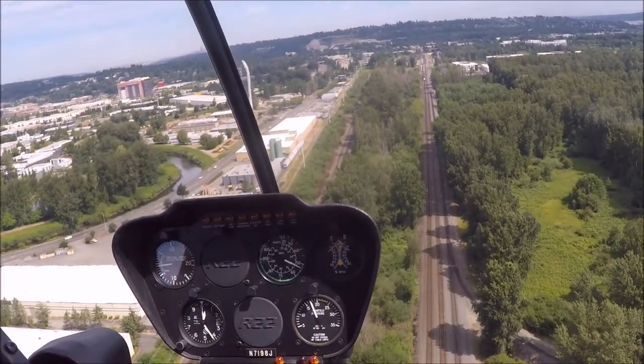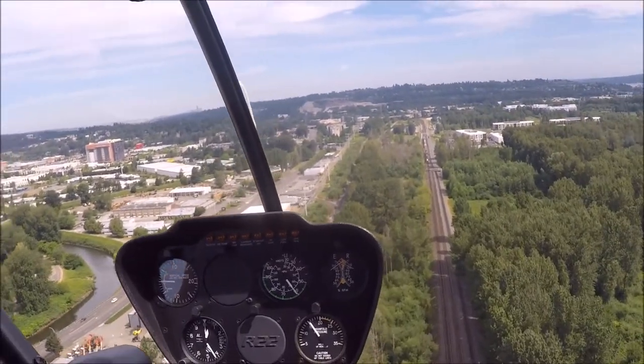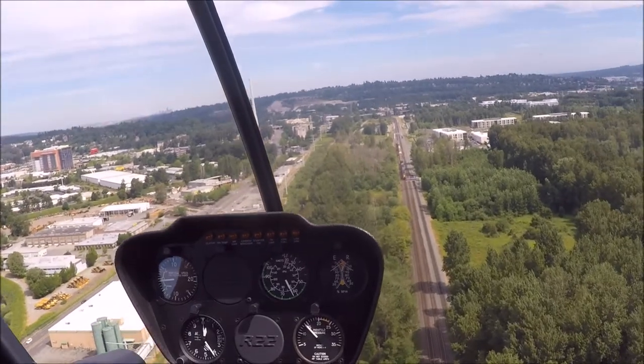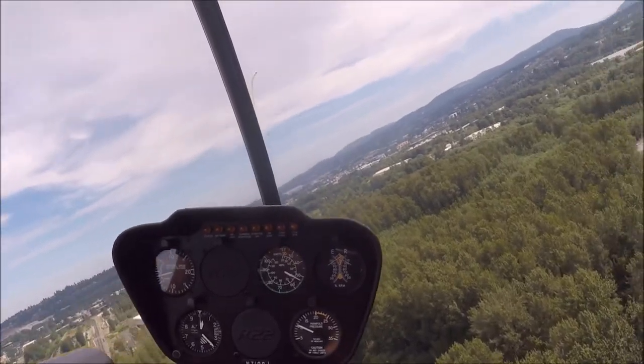Climb us back up. So what we're doing with high recon is we're looking at the spot. We're looking for our way in, we're looking for our way out. Are there any wires? Is there anything down there? Is there too many trees? Is there anything that's going to be in the way, essentially? Anything that's going to keep us from safely landing there?